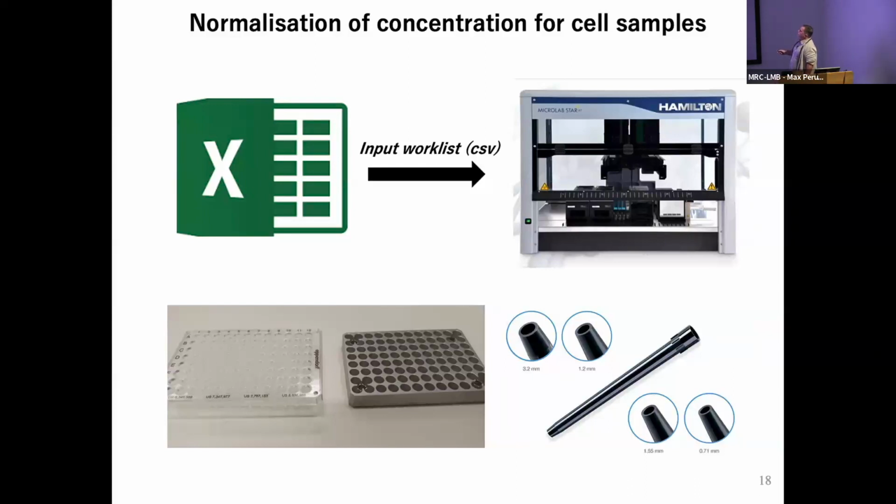Then in general, most liquid handlers can integrate a CSV file. So you now have a more basic list, and in this case, it will be a list of the volumes you need to dilute your sample and normalize the concentration. The cell samples are in twin.tec semi-skirted plates that sit nicely into a pre-cooled aluminum block, and that's what you're going to place on the deck of the robot.